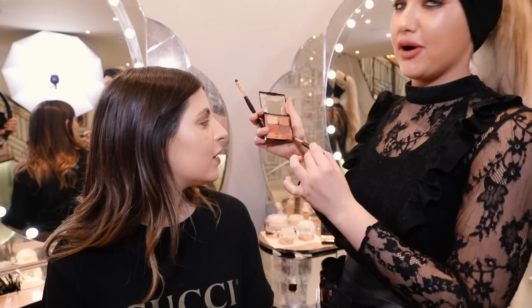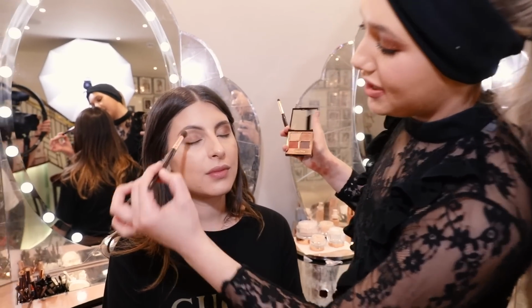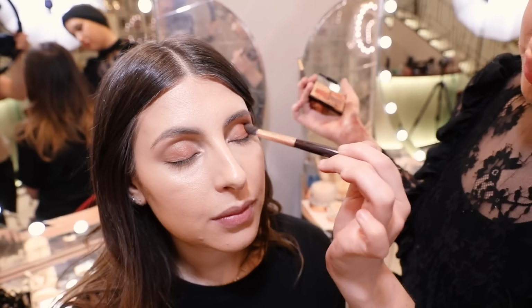Number 4. Yep, so this is the pop shade. This is the brightest shade. It's a gorgeous burnt orange, which is really going to open the eyes up. It's also going to really pop the eye colour as well. So that's in the middle of the eye. Yeah, right in the centre of the eye.